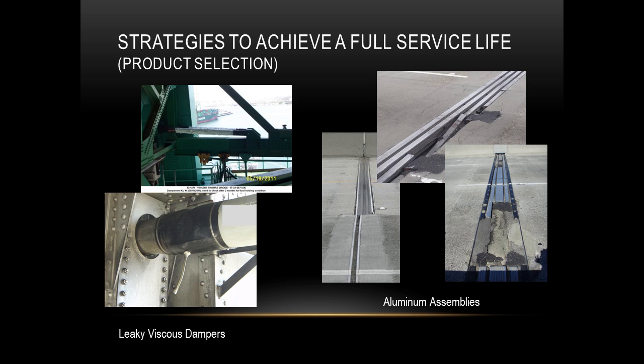I think Tony showed some of these too, probably different bridges. If we have any kind of issue with aluminum assembly, we just rip it out and replace it. We don't even mess around with it because we've had too many accidents result from them.